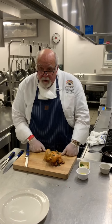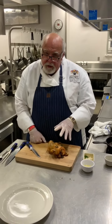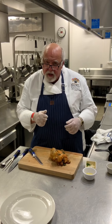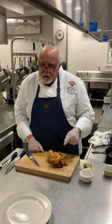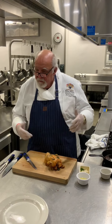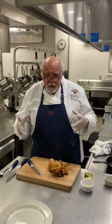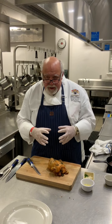Okay, it's time to carve our chicken, and the reason why you want it to rest for a while is that you never want to cut into any protein where the temperature is still rising. You see, just because we took it out of the oven doesn't mean that the interior temperature of the chicken isn't rising, or the roast beef or the turkey or whatever you're roasting. You have to let it rest a while. Let it rest where the temperature is going down, and like that it'll retain its juices.